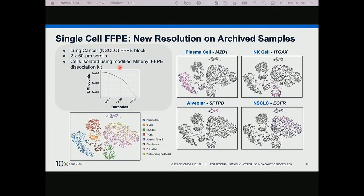Now, this data here was generated using the Miltenyi kit because it was released before we actually released the manual protocol, but it shows you that we cut two scrolls, 50 micron each, so it's not much, out of the FFP blocks. This is a lung cancer sample, and we were able to identify different classes of immune cells, again, lung-specific cells and those cancer cells here.